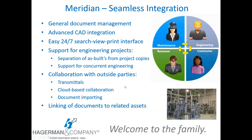And one of the key things with Meridian, or maybe the key thing with Meridian, in these types of environments is its seamless integration across providing general document management, advanced CAD integration and file management, easy 24/7 search, view, print, support for engineering projects to help manage the projects and phases and documents for your projects, keep the project copies separated from your as-built or masters, and then automate the handover once a project is complete. Also collaboration with outside parties, like we talked about with the Meridian portal.